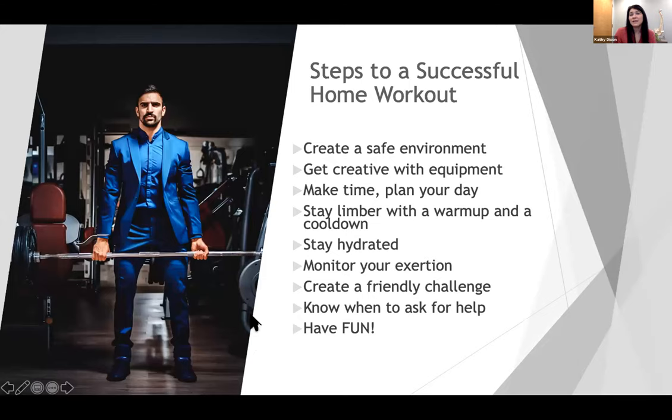And then just kind of ideas. I talked a little bit on how to make exercise successful at home. I think it's more challenging to stay in a routine with exercising at home instead of attending your class at the gym on a regular basis. But first and foremost, at home, you want to create a safe environment. You don't want to be doing some type of move and fall and smack your head on the coffee table. So just make sure you have a nice area to work in.